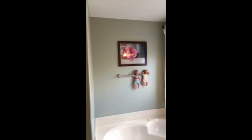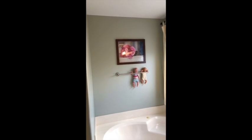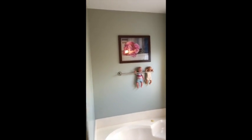I did hang this photo. I made this for our first home, and it's of my wedding bouquet. I just had it in the bathroom in our first house, and so I stuck it in here. So that's all we've done.